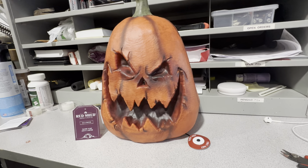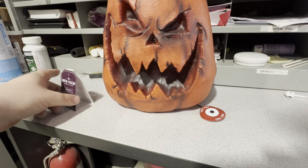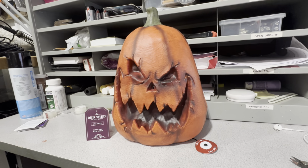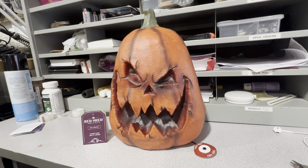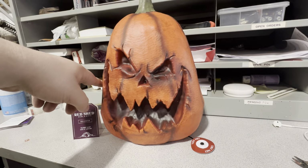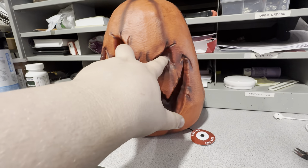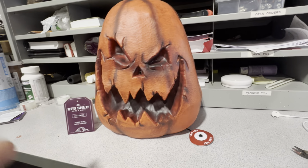So this guy's retailing for $30. This is the tag. I just took it off because it's just going to go on display right after this, which is a little pricey, but it is what it is. I think it's the tallest one, or at least one of the tallest ones in this series right now. And it's the same as all the other ones. The upper portion moves up and down to make the mouth have the illusion of moving. It's got red LEDs in the eyes and in the mouth, and it's basically like the other ones.